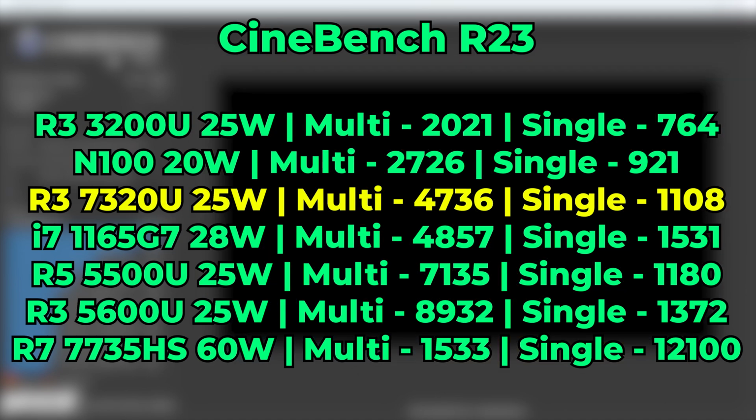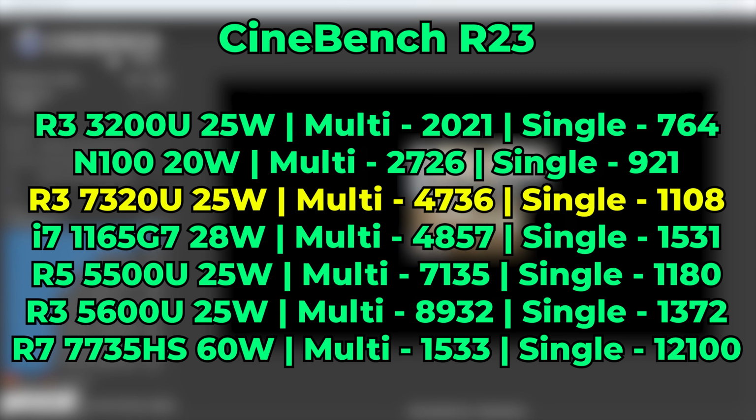Now again, I know you're going to get confused because you see 7000 series and you think, well, how is that not just way better than anything 5000 series? And again, it's because these Mendocino chips are weird amalgamations of just old and new technology, creating something that is interesting, but unfortunately isn't really competitive.